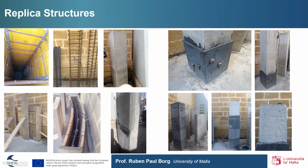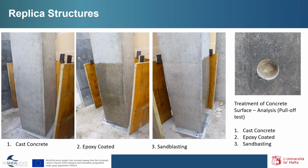The materials, once applied, were tested for different properties, including the pull-off performance, therefore assessing the bond between the original concrete and the ultra-high durability concrete applied. One can observe a comparative assessment between different phases of a column, an exercise which was conducted in order to assess the effective bond characteristics between the original concrete and the ultra-high durability concrete, which is cast. Therefore, assessing a cast concrete surface, an epoxy-coated surface, and a rough sand-blasted surface. Therefore, comparing 3 different types of surface finishes.